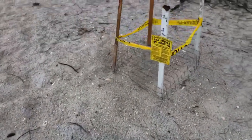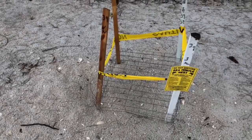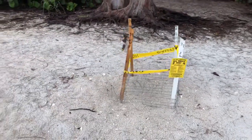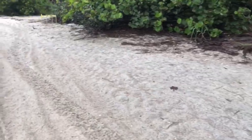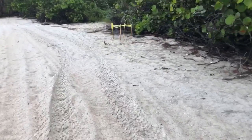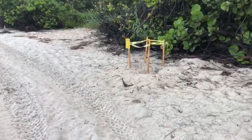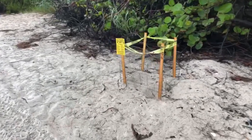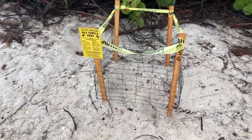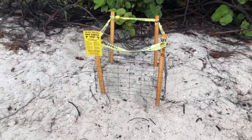This nest, I don't know, nest 39. That should be getting close to time to hatch. Thunder offshore. You can see the raccoons have been really active here, digging around here. Nest number 56. This is probably still a few weeks away from hatching.